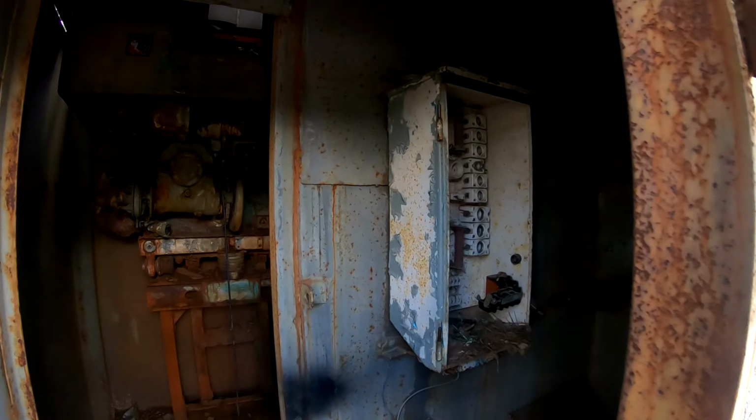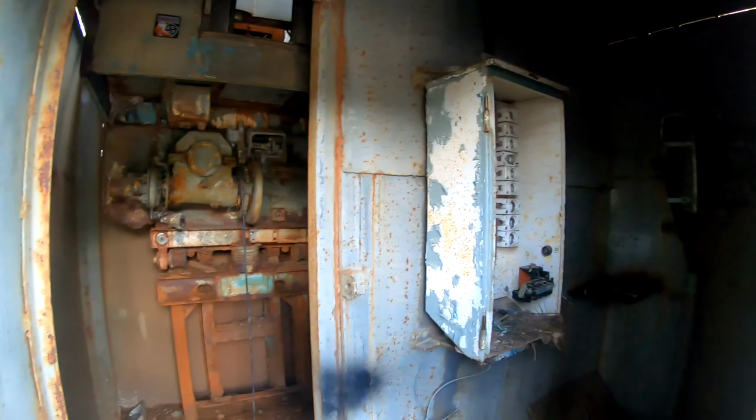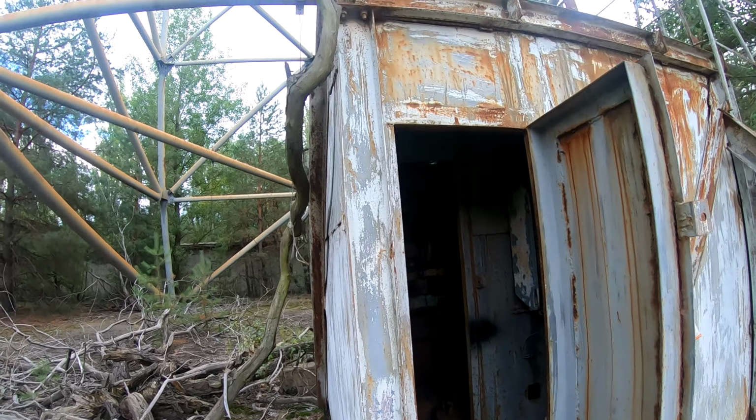Elevator. Oh, right. Yeah, the upper part of the elevator. This is just the... Oh, I see. This is just the motor. Oh, yeah.